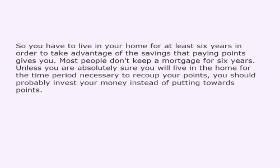So you have to live in your home for at least 6 years in order to take advantage of the savings that paying points gives you. Most people don't keep a mortgage for 6 years. Unless you are absolutely sure you will live in the home for the time period necessary to recoup your points, you should probably invest your money instead of putting it towards points.